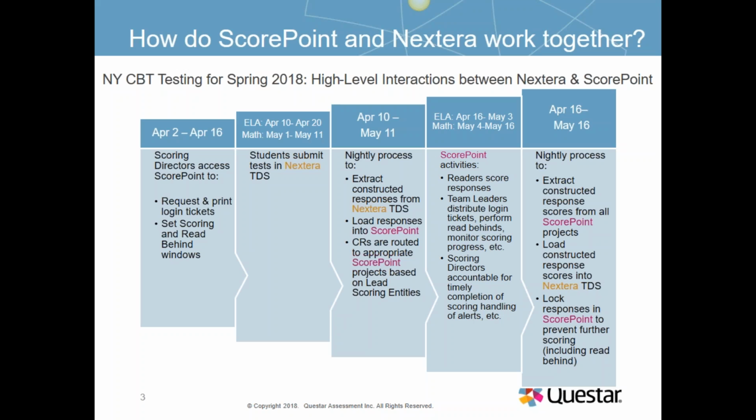So then during the operational windows, for ELA, April 10th to the 20th, and Math, May 1st to May 11th, students are in our test delivery system submitting their answers. And then from April 10th to May 11th, there's a nightly process to extract those constructed responses from the test delivery system and load them into ScorePoint.